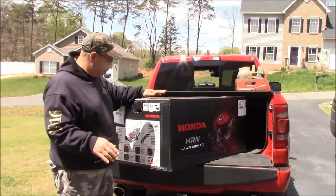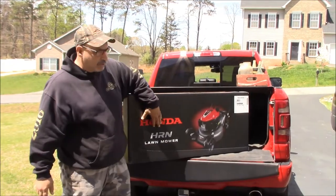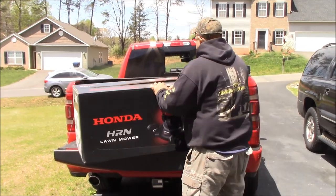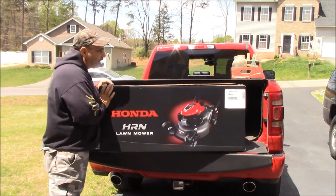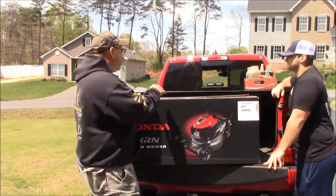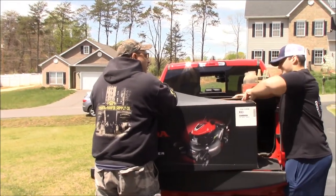It's the same unit. It's the HRN series, which is, I think the HRX is the top of the line series. It's like the difference between the Toro Recycler and the Super Recycler. So this would be the competition of the Recycler, not the Super Recycler. Let's see if you can pop that one without wrecking the box there.